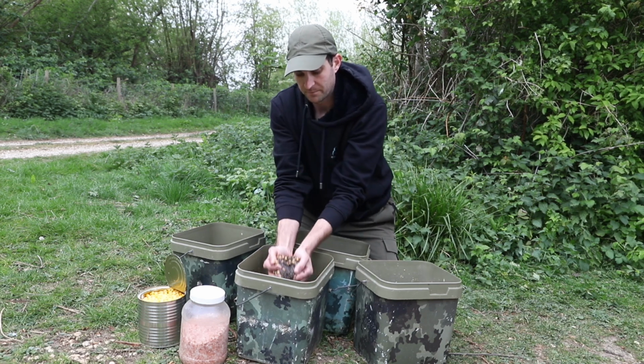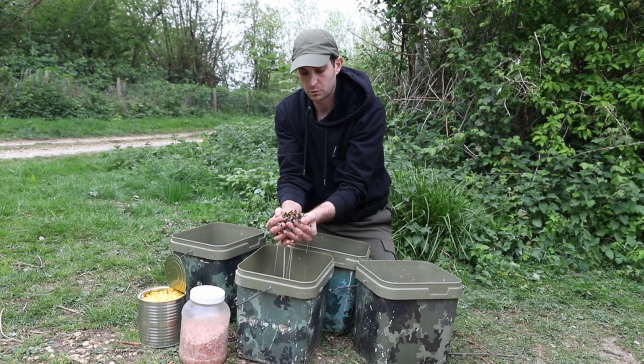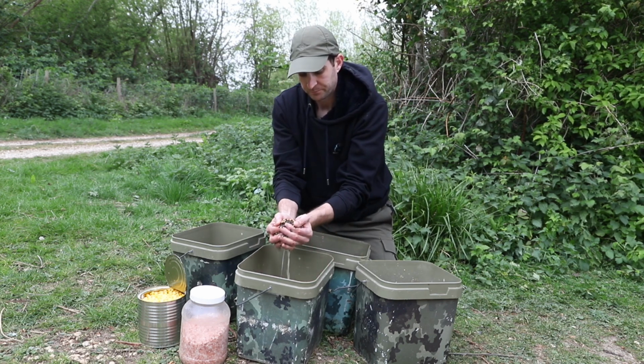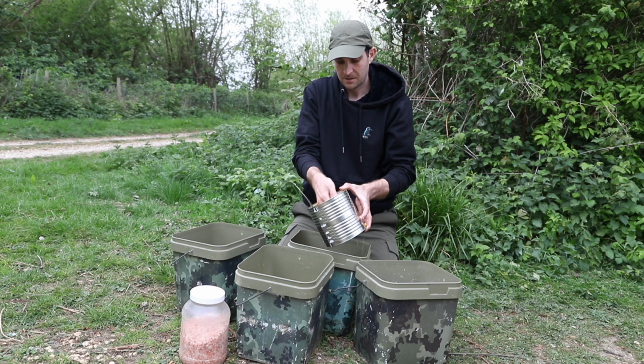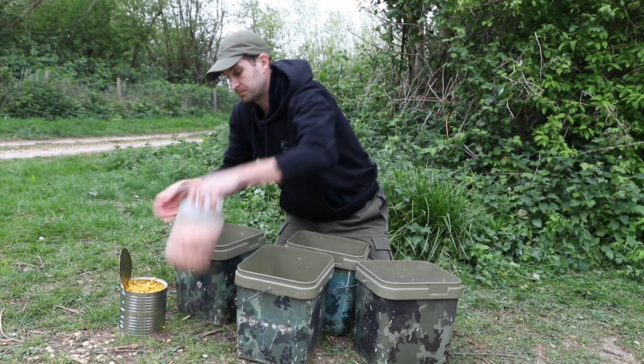and then just some hemp. And this time I put a bit of tiger in the mix. As the water temperature warms up, I like to use a good bit of tiger. And then just obviously the good old sweet corn. It's just my usual mix I use on my syndicate. And then obviously the rock salt.